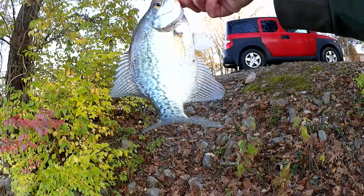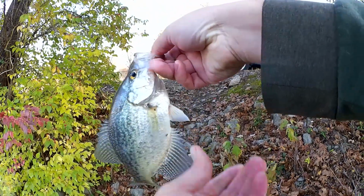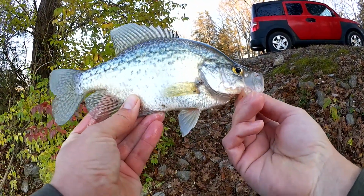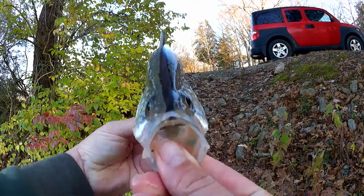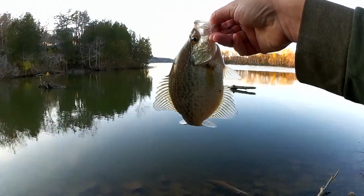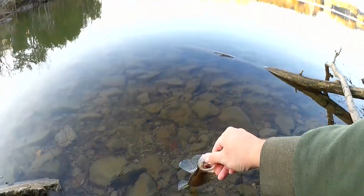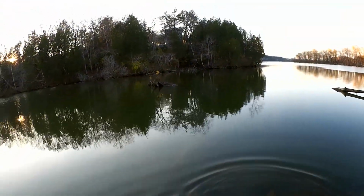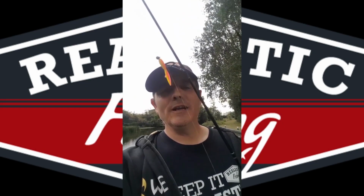Good fish. 10, 11 inch maybe. Not as mondo as that 13 incher. Still a really good fish. Fun catch. Black-nosed crappie. Nice. That's 3 crappie.